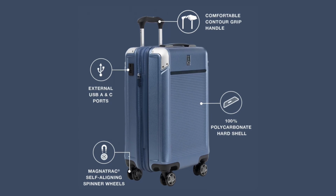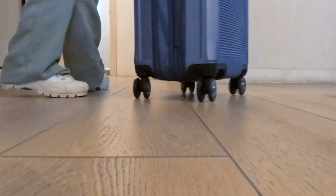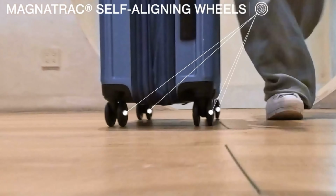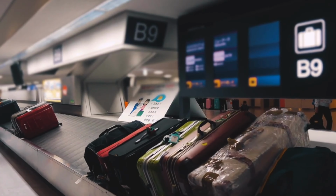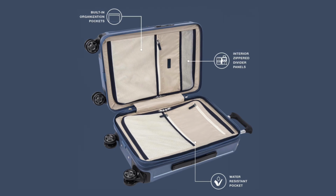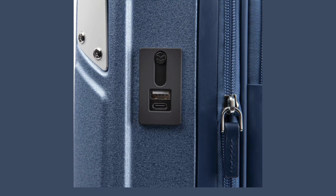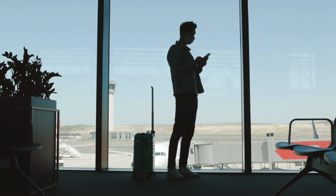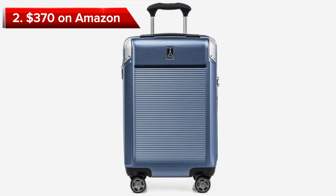A key highlight of the Platinum Hardside is its precision glide system, featuring 8 MagnaTrack self-aligning spinner wheels that provide effortless maneuverability through crowded airports and train stations. The PowerScope light handle, equipped with contour grip, offers exceptional comfort and ease of adjustment, making it a pleasure to handle your luggage. For added convenience, the bag also features external USB-A and USB-C charging ports, allowing you to keep your devices powered up while on the go. The Travelpro comes at a price of $370 on Amazon.